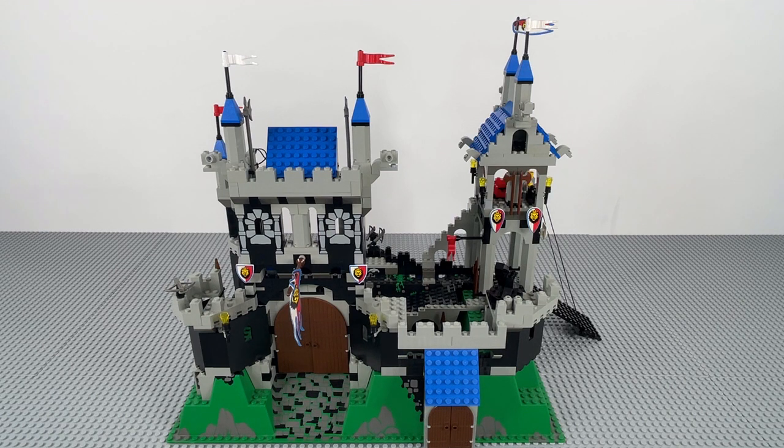So kids are getting playtimes out of these now. We definitely use this stuff in our other castles. The figures for this are on display. Definitely top five, easy top five pick for me. But that's number four, the Royal Knights Castle.